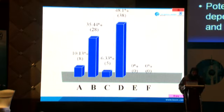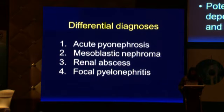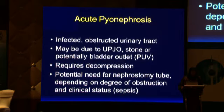So, acute pyonephrosis is infected obstructed urinary tract, pyo meaning pus, nephrosis being kidney. So this can be due to UPJ obstruction, stone, or potential bladder outlet obstruction in children. Posterior urethral valves is a common cause. Acute pyonephrosis requires decompression, so it may require nephrostomy, either that or alleviating the obstruction. In children with posterior urethral valves, again, catheterization and fulguration of the valves at some point.